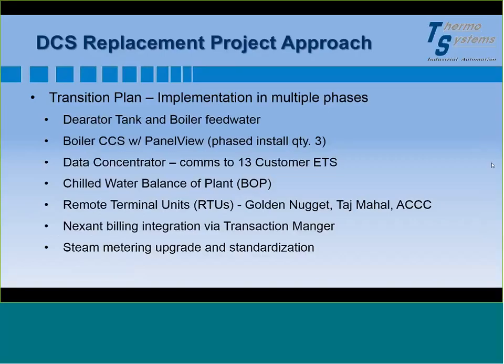A little bit more about the transition plan. The DCS was controlling the DA tank and the boiler feed water for the boiler plants and the CHP. So we got those functions into a dedicated programmable automatic controller. We put local controls on each of the boiler combustion control systems. So as we were going through this transition, if there was an issue with the DCS, the operator could still walk up to the boiler and run their boiler, if the plant master went down.